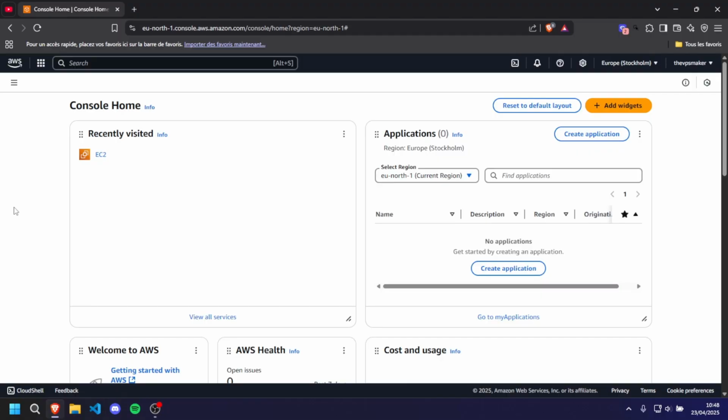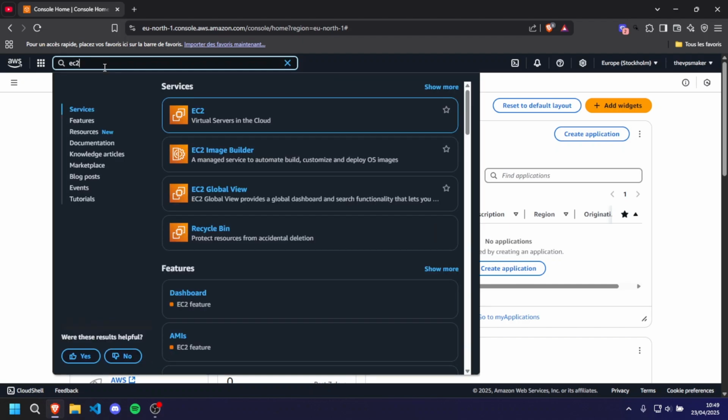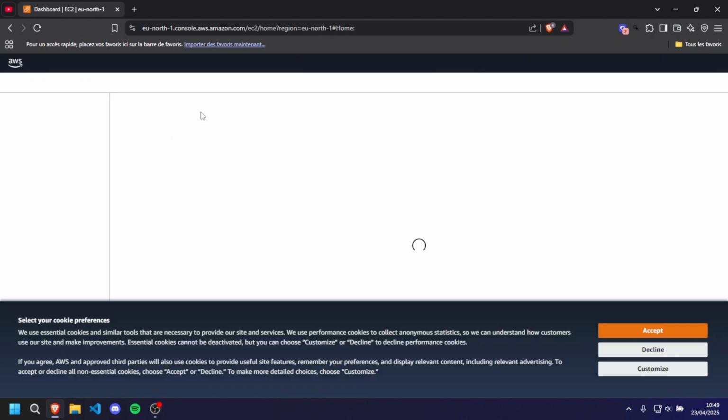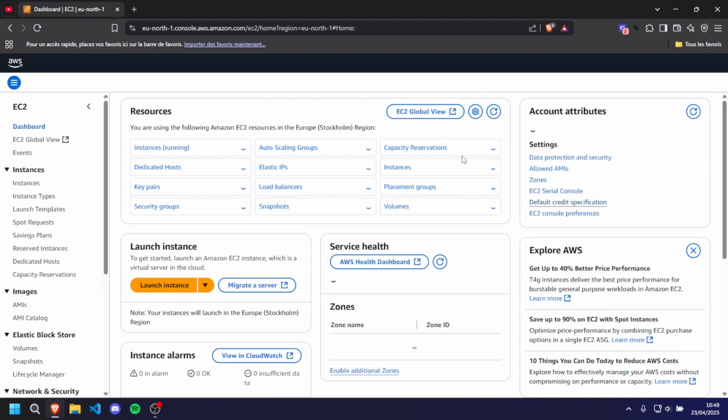Alright, so here we currently are. We are in the AWS website, and now we're going to head on to create simply a VPS that we can use for whatever you want, as long as it's legal. For that, we are going to go to the search bar that's available on the top left side of the screen right here, and we're going to type EC2. There we go, and it's going to be the first one that's right here. So we're just going to click enter right there, and it's going to simply lead us to this page that we have running here.